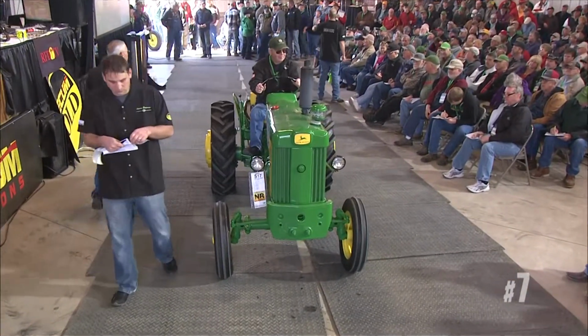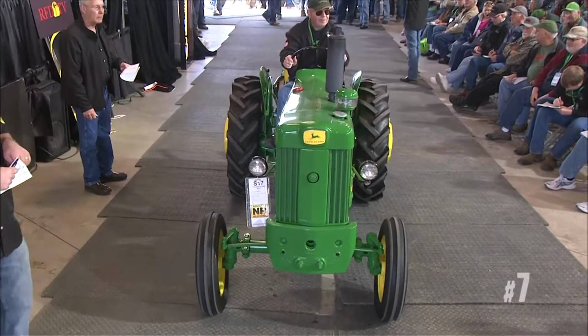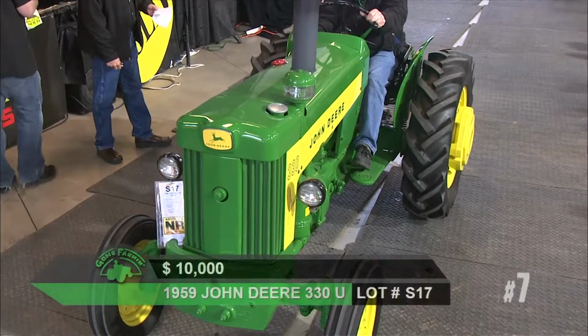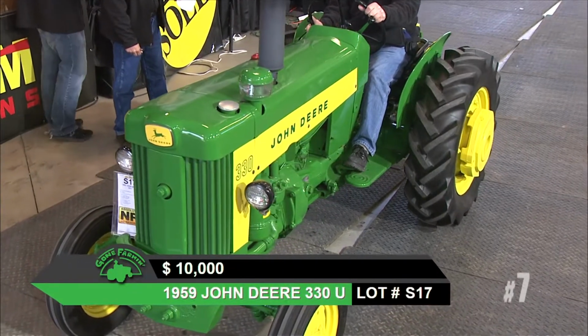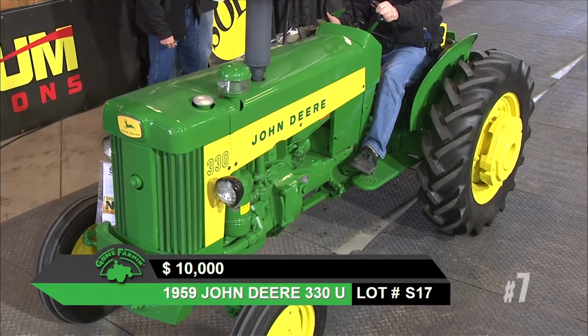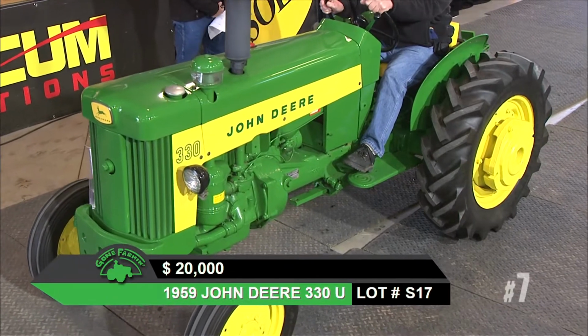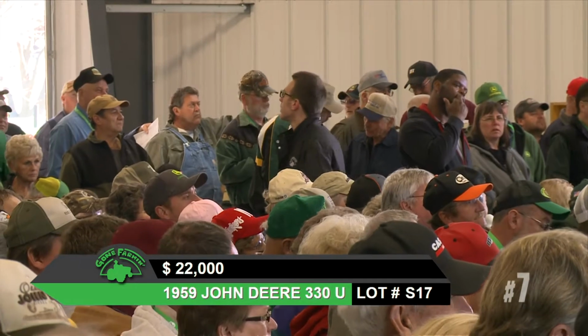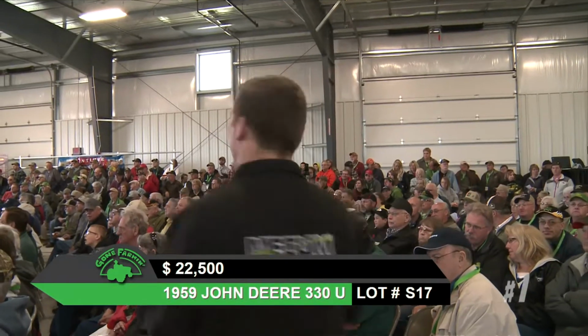Yeah, and the little 330s have always been a good seller here. They're nice little tractors. A lot of collectors like them because of their size. They can put them in a 2-car garage and still probably get their 2 cars in there. And of course, these being low slung like that, it doesn't take too big of a door to get them through. So this one here does have 3-point on the back with wheel weights.